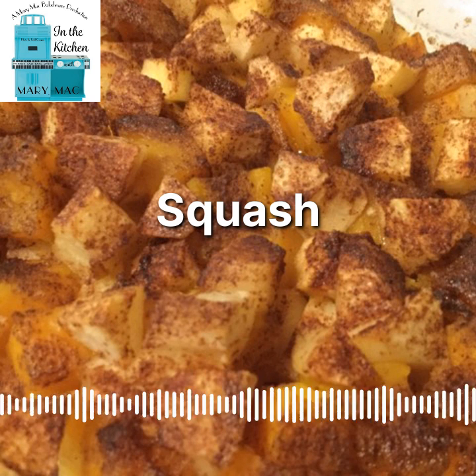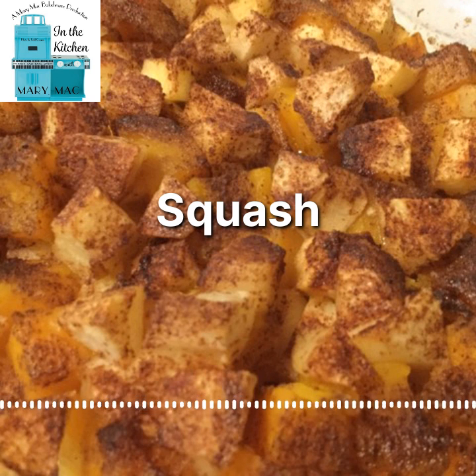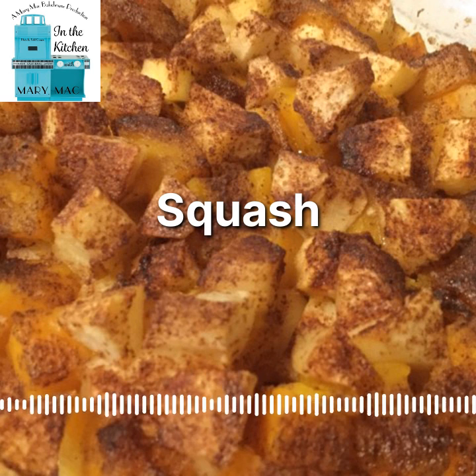So here's the method to do this particular recipe and really to cook butternut squash. This is what you would want to do for a butternut squash or a pumpkin or anything. So you want to get your squash, and I used an average size squash. It was about 10 inches tall and about 4 inches around at the fat part.